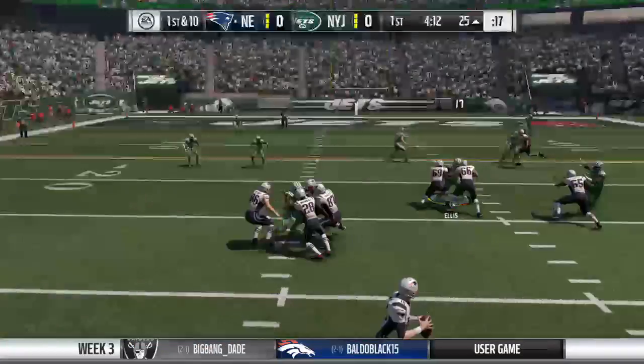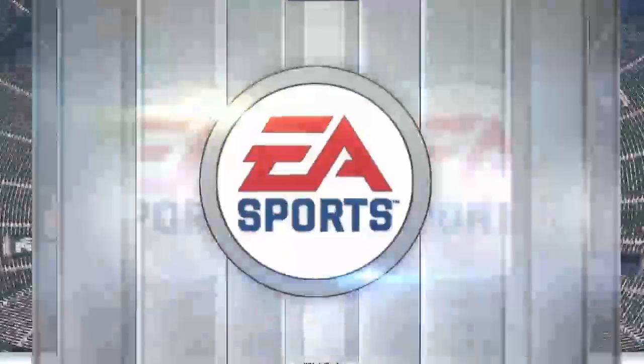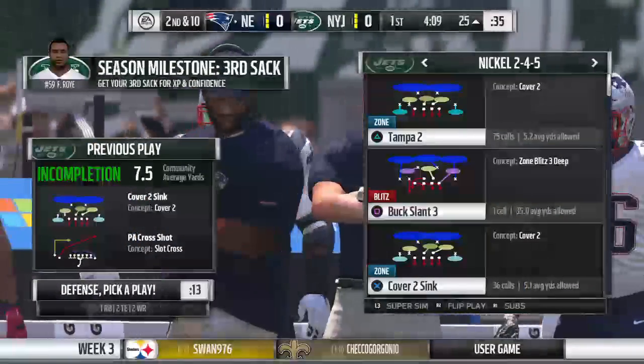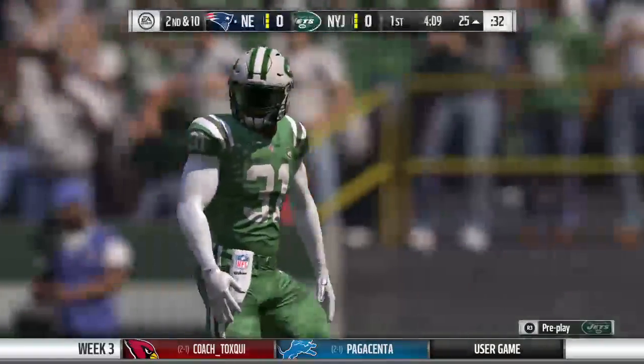Now a play fake here on first down. He couldn't quite hold it. Got hit. Ball pops out. Incomplete. And now for the offense, this is play number 11 here on this drive.